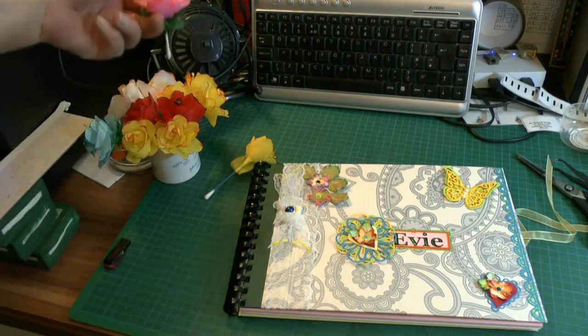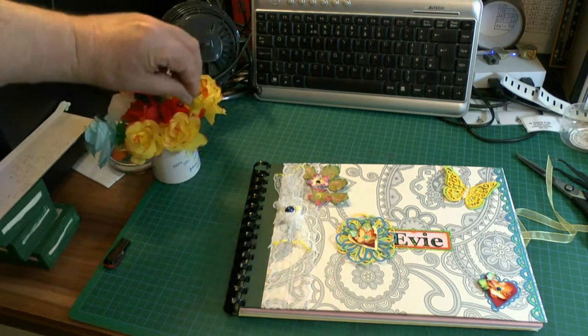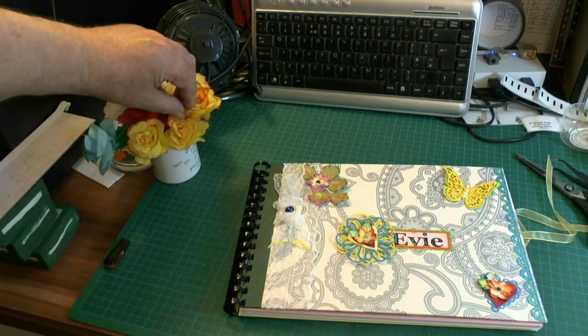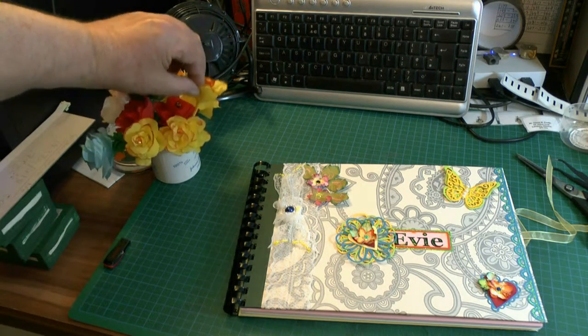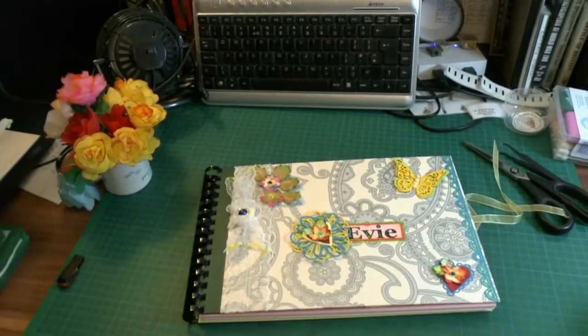I'm new at this. I've never done one before, so I'm not too switched on about doing these super duper things. I usually just make books and things, but yeah.